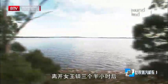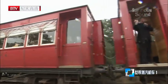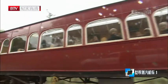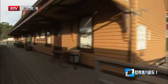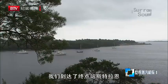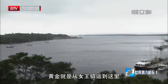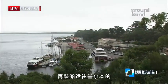Four and a half hours after departing Queenstown, the sea comes into view. We have arrived at the final stop, the port town of Strahan. In the days of the gold rush, this is where gold that had been transported from Queenstown was loaded onto boats and shipped across to Melbourne.